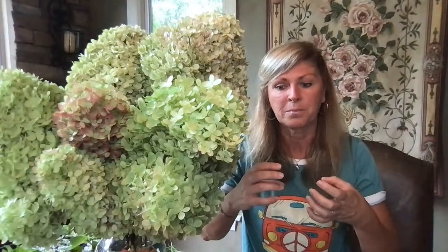Now, if you have sandy soil, that means you have the opposite problem, where the water runs right through it, and sometimes the plants don't have enough time to absorb the water. So with sandy soil, you might want to add some compost this time of year or next time of year, get it worked in there, and it will make it more of a well-drained variety.